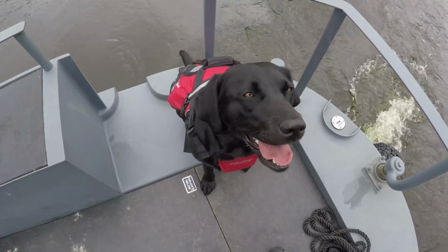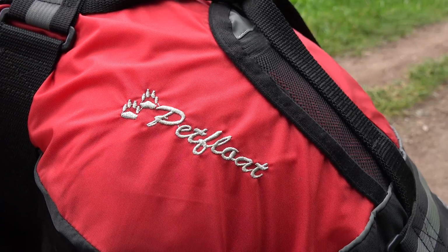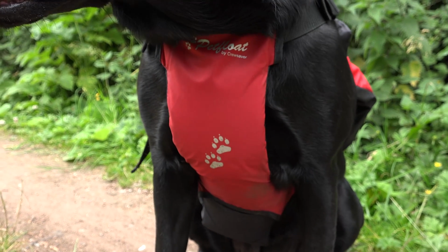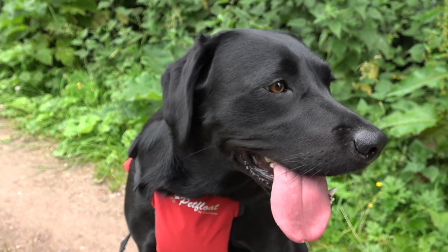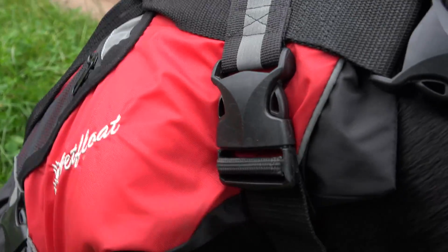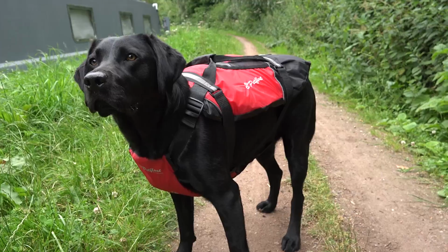I also equip Molly with a life jacket. This is a pet float, and although Molly, being a Labrador, can swim like a fish, I felt it was important to make her safe too. Rather than inflating it, it has soft, closed cell foam inside, and the straps can adjust to the different size of a pet.